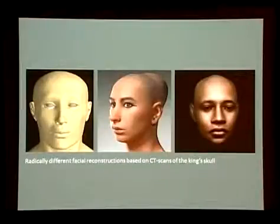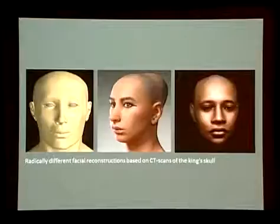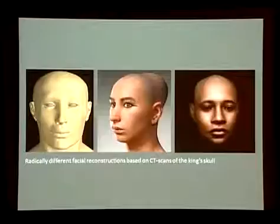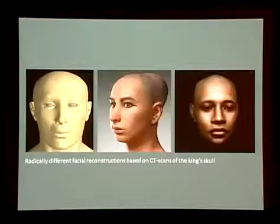In an attempt to answer this question, three separate and independent groups of scientists recently attempted a facial reconstruction based on CT scans of Tutankhamun's skull. As you will see, the results in each case are very different, not only from the king's ancient representations, but from each other. Can any of these be considered a more accurate portrayal?